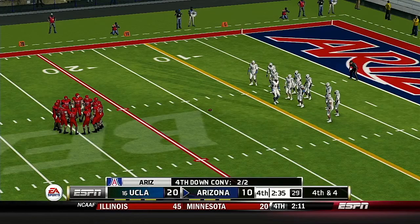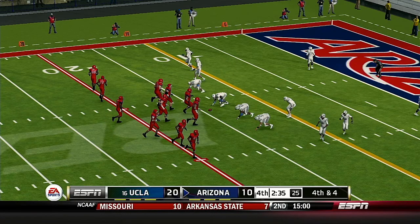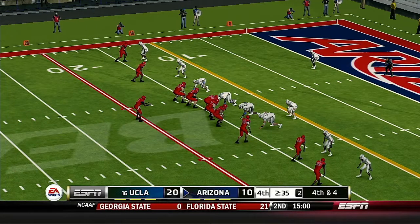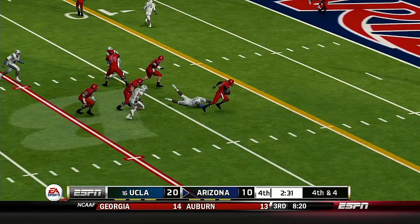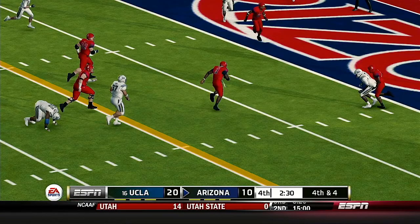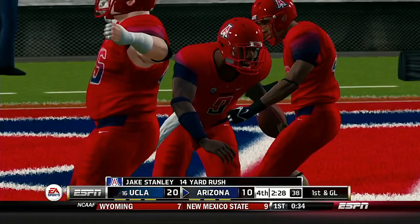And again, they're going for it on fourth down. There are 5 wide receivers split out. The quarterback in the gun. Now he tries to buy some time. He's going to take off. They'll bring him down at the 1-yard line.